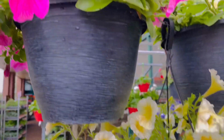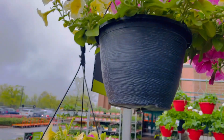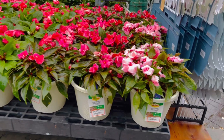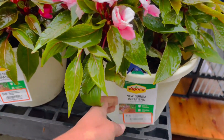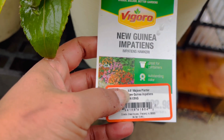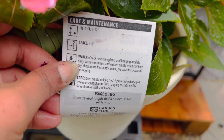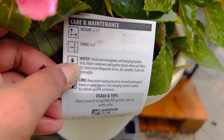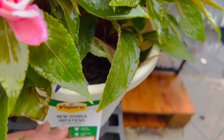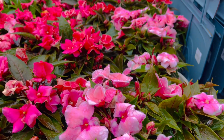And then you have mixed color as well, yellow and purple. Let's look at this impatiens. New Guinea impatiens, $14.98, 8.5 inch container. Grows up to 8 to 12 inches tall, and spacing between the plants is 4 to 6 inches. And this is an annual, adds a lot of colors to your containers and border planting.